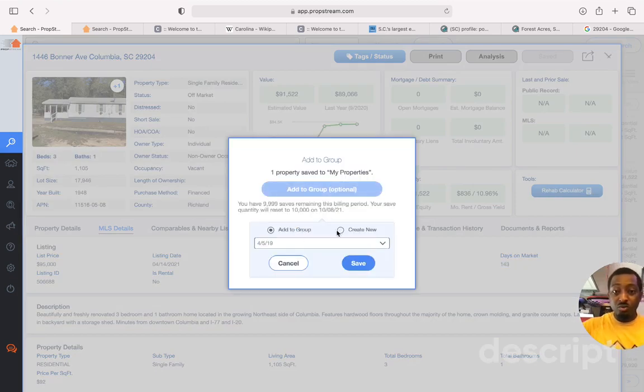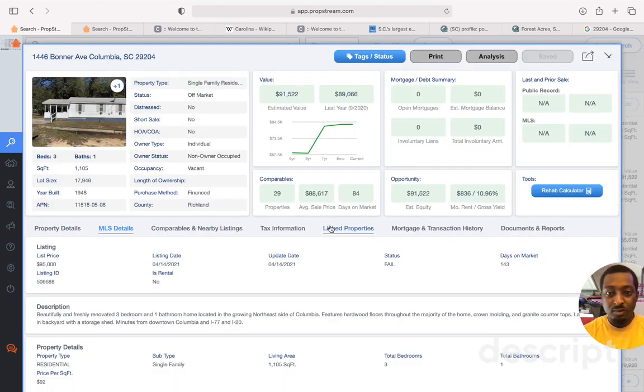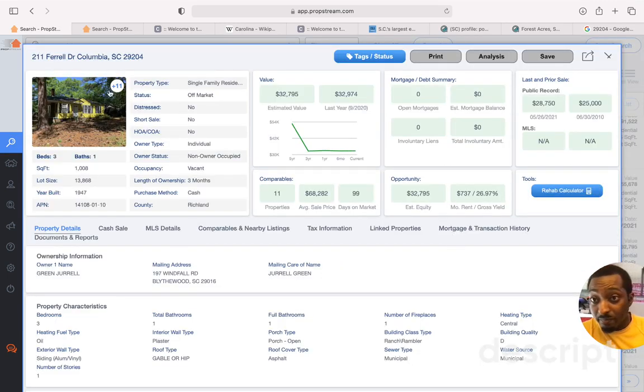Going to make a new group. My investment group. All right, boom. We're gonna save that one because I'm gonna go take a look at that and see if maybe they'd be willing to drop that price or do some owner finance on that bad boy.